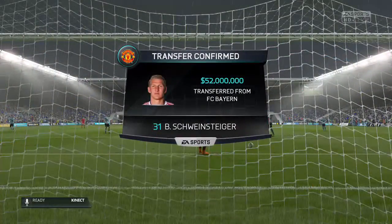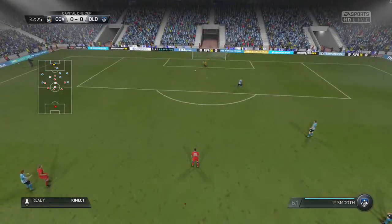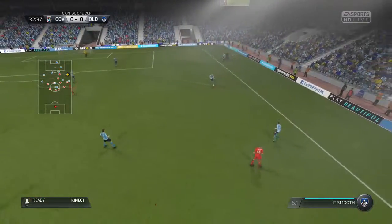Bastian Schweinsteiger is making the headlines today. A confirmed deal. He has moved to Manchester United. Well, 35 million or thereabouts isn't a small figure, but loads of potential with this lad.